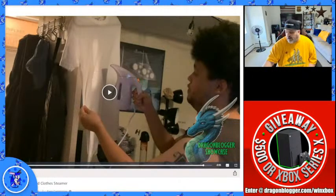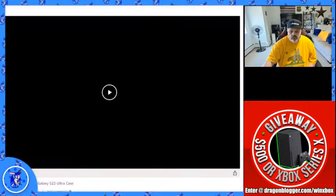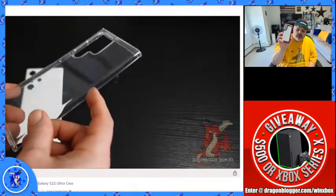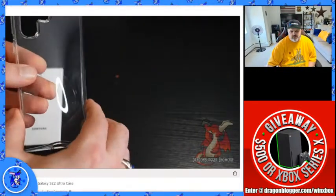Now we're going to pop over to the Humix Crystal Clear case for the Galaxy S22, and I know Justin did this one for us. Showcasing, wow, the S22 looks so much different than the S21. It's got two extra cameras. This is a transparent, very flexible clear case that's well protected. Wow, that actually bent really easy.